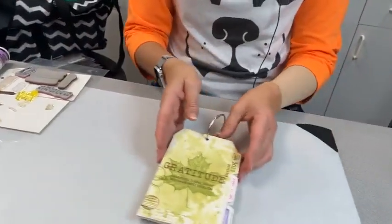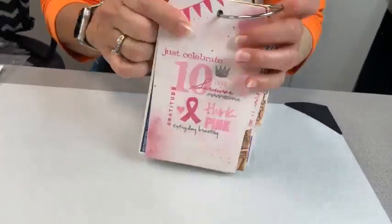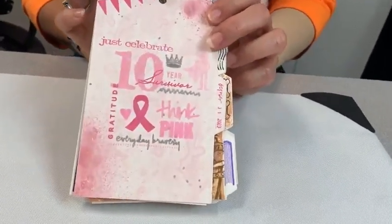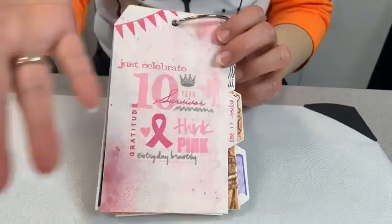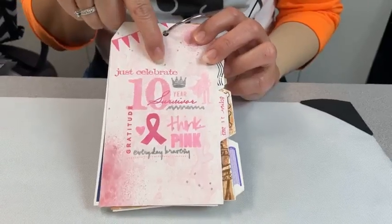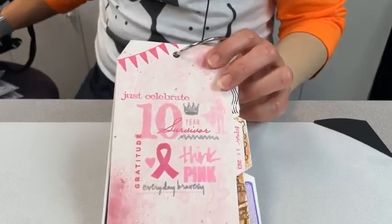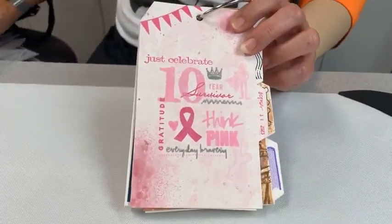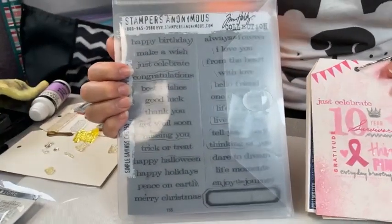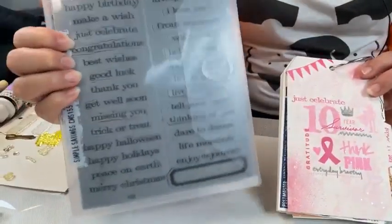I'm going to show you one. The first one that I did, I had to do the breast cancer one, and I didn't fill up the whole space. If you don't have stamps to fill the whole tag, you don't need to. You just say what you need to. So I had Just Celebrate, and that was a Tim Holtz stamp. That looks like that one with all the phrases. With all the phrases. I have it here. I don't know the name of it. Simple sayings. I was just looking through my stamps, and I'm like, oh, that Just Celebrate. So that's what I'm doing.